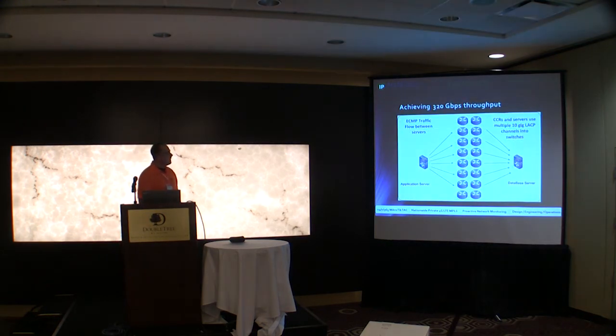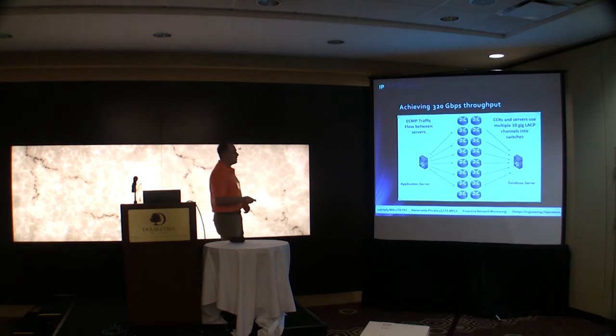MikroTiks. So this is a little diagram that kind of shows what we're talking about here. So with equal cost multipath, I've got my application server over here, and he's churning out packets, and he's got 16 paths to go through.